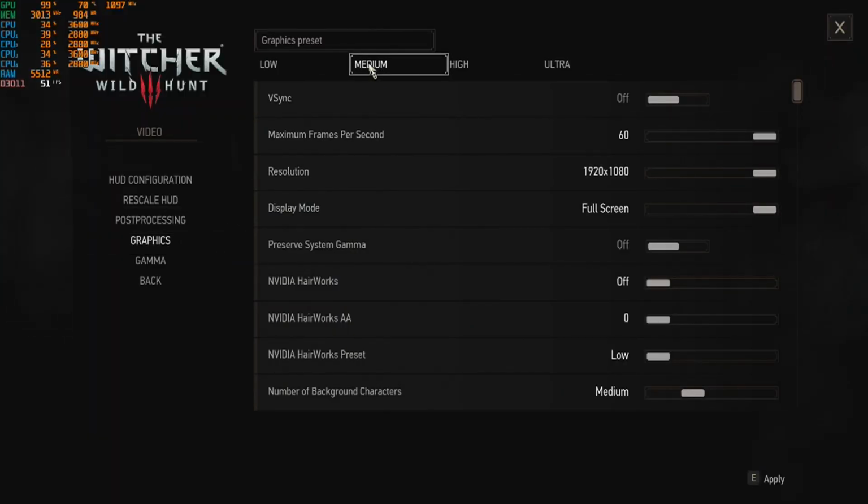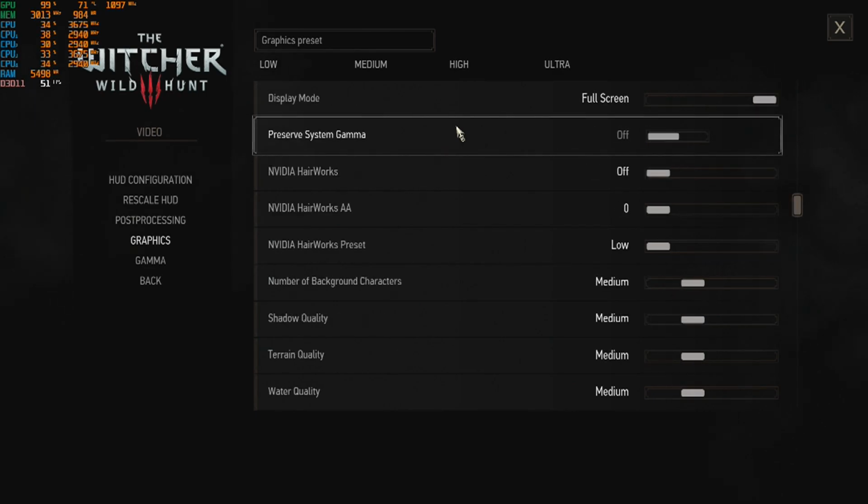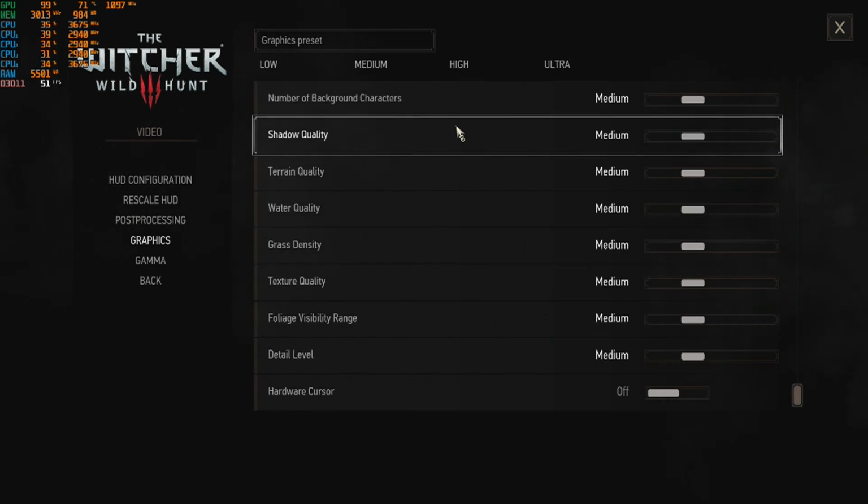During gameplay of The Witcher, the GPU was fully utilized while CPU usage was steady. No stutters during gameplay with medium preset.